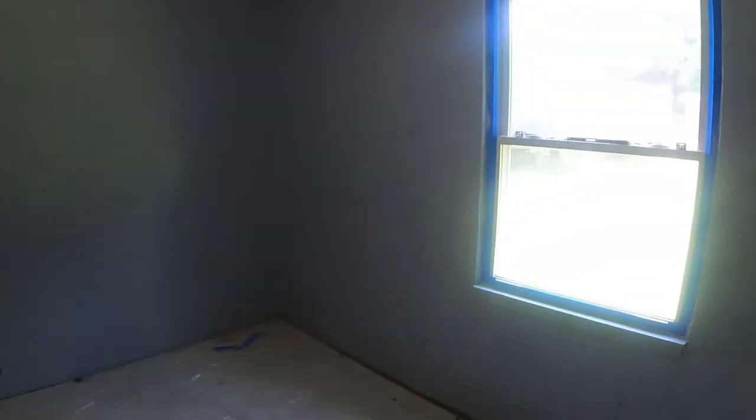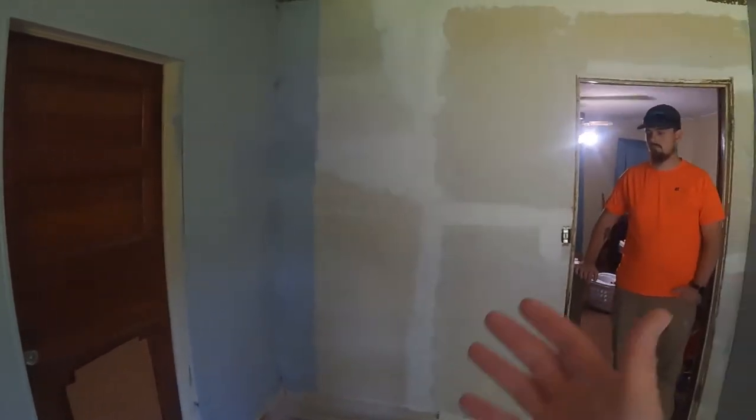We have 90% of this room painted, and we'll explain here in a minute why. But man, I love it. And there's the 90% that's not done. Now, the reason is because I have a whole lot more sanding to do. Like you can see right there, there's a few more spots. So tonight, run into the chair.